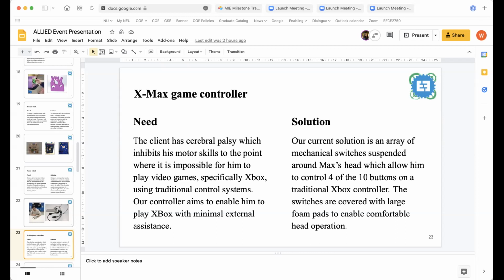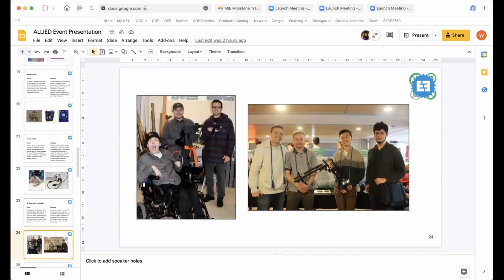So this has been an ongoing project to allow him to control an Xbox controller using his head switches. Sandra, you asked about when our projects are finished. This project is one that never finishes. Here's a picture of Max on the left with two of our students next to him, and he's trying out the controller. And at another time, at one of our design presentations, we have a student group holding some of the equipment.